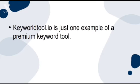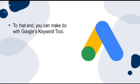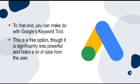Keywordtool.io is just one example of a premium keyword tool. It is not cheap and may be outside the budget of many smaller entrepreneurs. To that end, you can make do with Google's keyword tool. This is a free option, though it is significantly less powerful and hides a lot of data from the user.